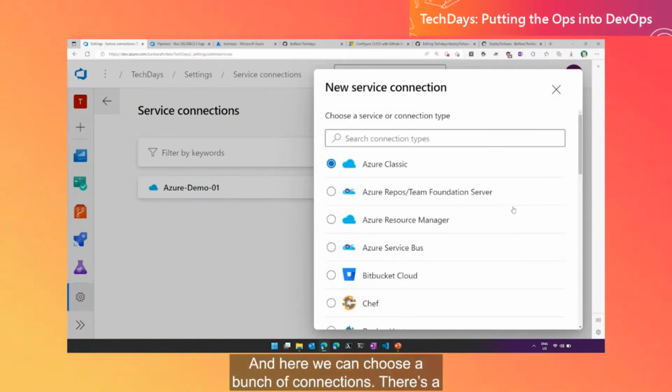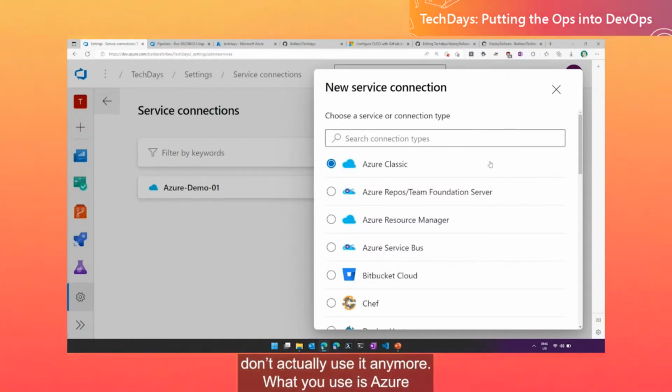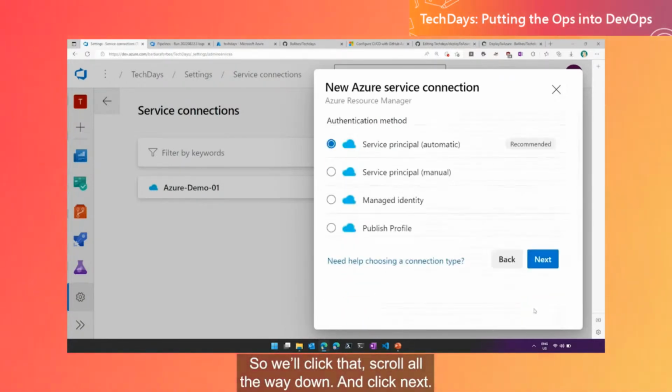And here we can choose a bunch of connections. There's a lot of options here, but we were going to focus on Azure. If you're not that familiar with it, you might think Azure Classic is the way, but that's kind of a legacy protocol. We don't actually use it anymore. What you use is Azure Resource Manager. That's the current management tool. So we'll click that, scroll all the way down, and click Next.